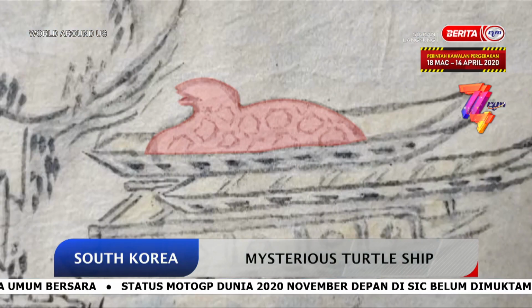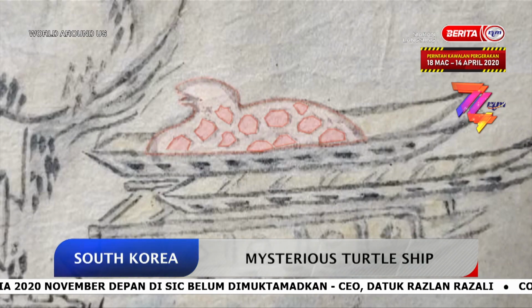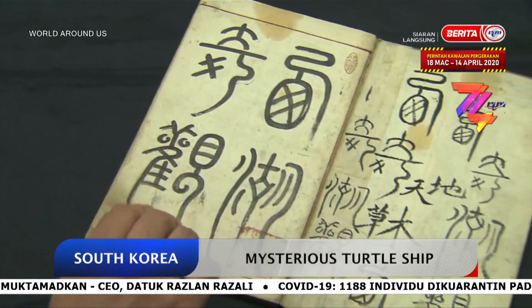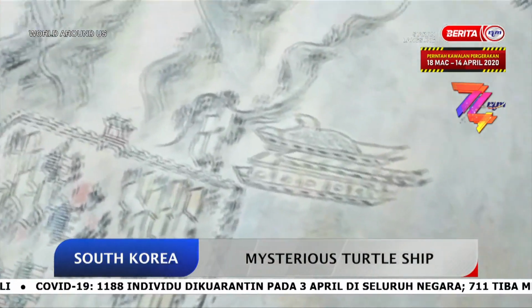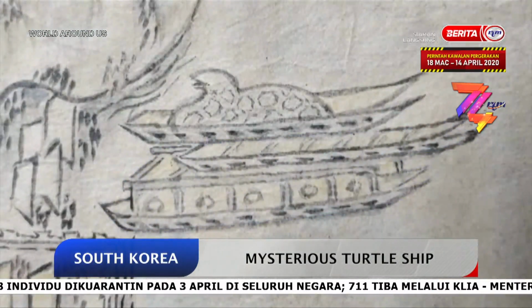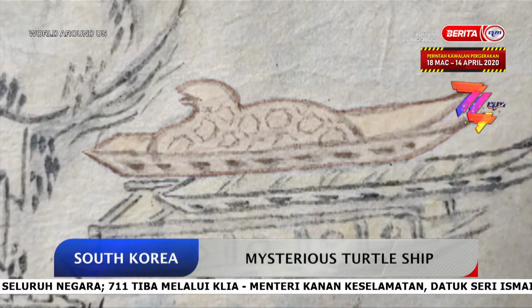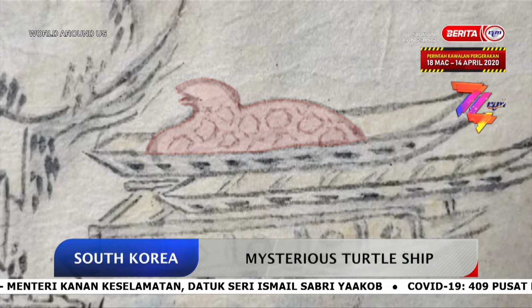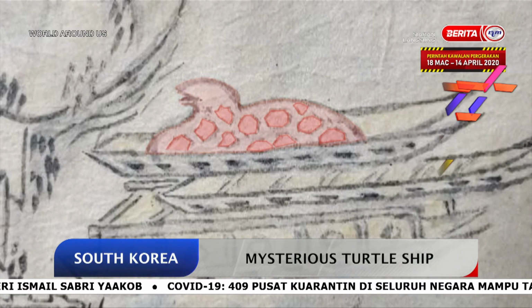In a collection of artworks created by Ha and his party after the excursion, a picture drawn by the scholar features two vessels in a corner. A closer look reveals that right next to a warship, another vessel has a turtle-shaped structure on its deck, where the structure clearly shows a pattern resembling the back of a turtle. There is no question that this is a turtle ship.